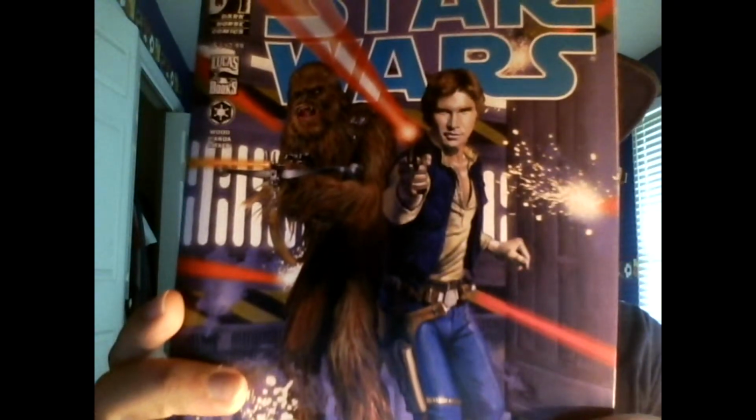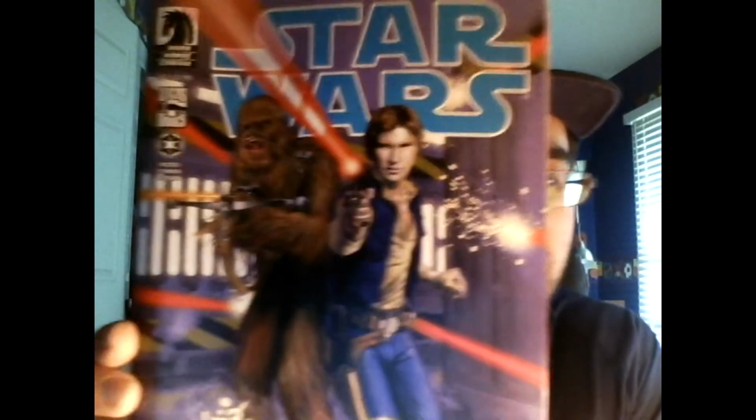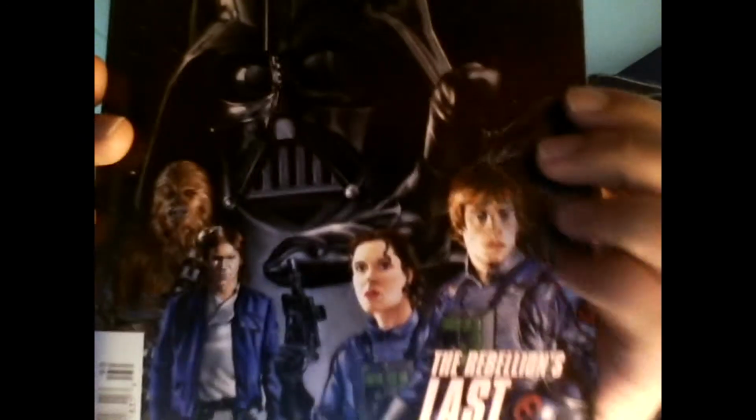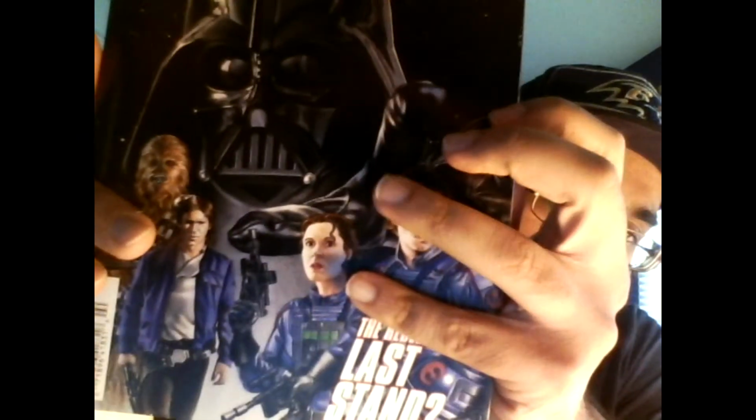Okay, issue number 5 right here, Han Solo and Chewbacca. I think this was used before, but it still looks badass. And then issue 6, this is still really good. And you got Darth Vader with his hand out, and then Luke, and then Leia, and then Han Solo right here, and Chewbacca. So all these covers are fantastic, and I think these issues will be sought out.